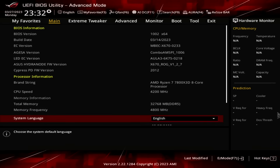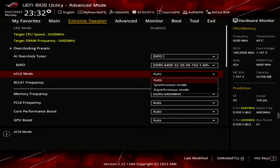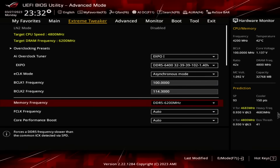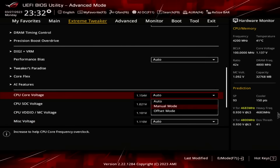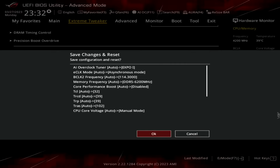Upon entering the BIOS, go to the Extreme Tweaker menu. Set AI Overclock Tuner to EXPO 1. Set Eclk mode to asynchronous mode. Set BCLK2 frequency to 114.3. Set memory frequency to DDR5 6200. Set CPU core voltage to manual mode. Set CPU core voltage override to 1.035. Then save and exit the BIOS.